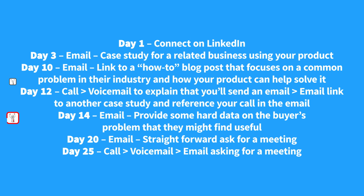Day 12, we're going to call. We're going to leave a voicemail explaining that you're going to email them. Then we're going to email a link to another case study and reference the call in the email itself. Day 14, we're going to email them, provide some hard data on the buyer's problem that they might find useful. Day 20, email, straightforward, no beating around the bush, ask for a meeting. Day 25, call, voicemail, email, ask for a meeting.